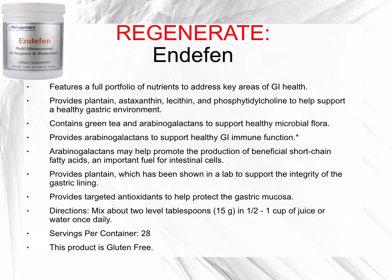It also contains the antioxidants cinnamon, astaxanthin, and vitamin C, which further go on to support the gastrointestinal mucosa. So this is a great choice for anyone with atrophic gastritis. It's really going to support reducing inflammation and healing of the gastric mucosa.